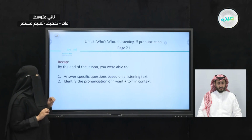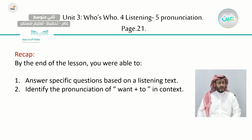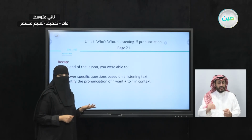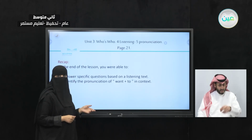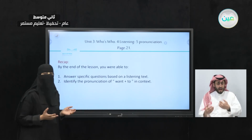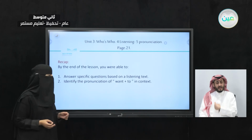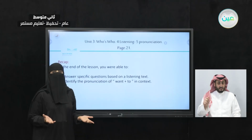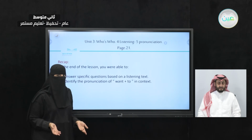Now, what did we do in today's lesson? We answered specific questions based on a listening text. Do you remember the text we talked about? It's about Raymond who wants to be a lawyer. We answered questions about the text. And we identified the pronunciation of want and to in a context, like, I want to be a doctor. Do you want to be a teacher?